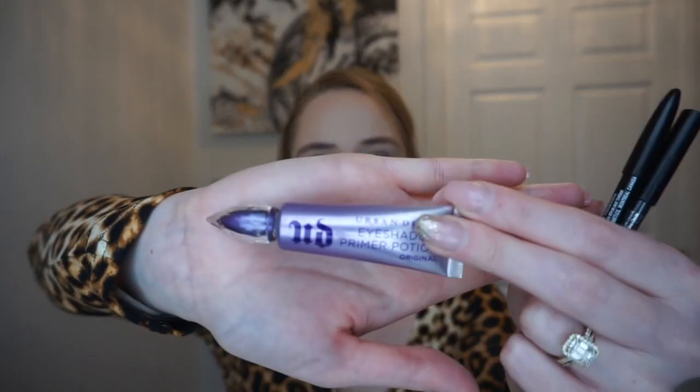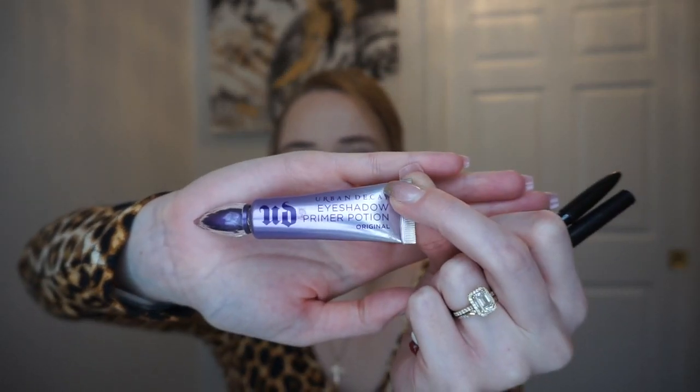Oh, I remember this. I bought this when I was like 18. I'm not even kidding you guys. This was one of my first purchases from Sephora. Oh my god. It was the Urban Decay eyeshadow primer potion. This stuff was great. I didn't really use it for eyeshadow priming. I actually used it because I kept getting creases. This was when I first started wearing makeup. I did not wear face makeup until I was maybe 19. So maybe I was 19 when I bought this.